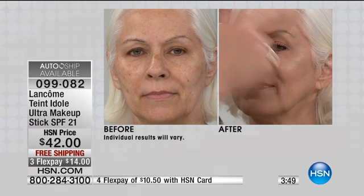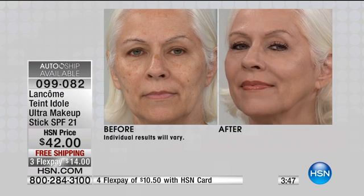Did you know you can't even go to the counter right now and find this product? You won't find it at counter until the summer. We just celebrated spring, and you have a chance to get this. This is a relatively new addition to the makeup category here with Lancome at HSN. I fell in love with it the first time I tried it.